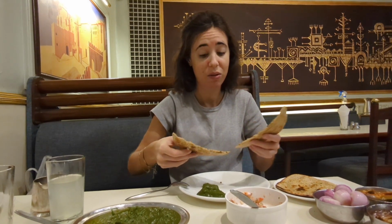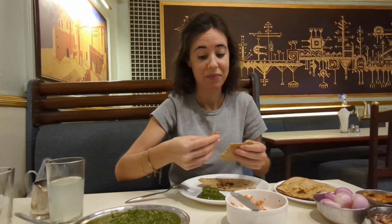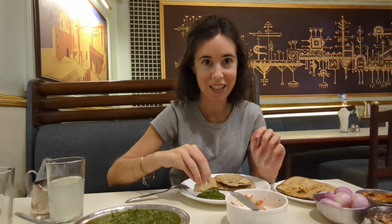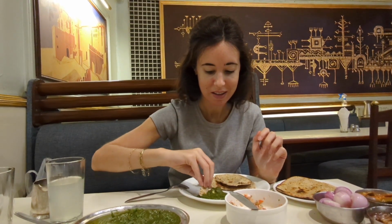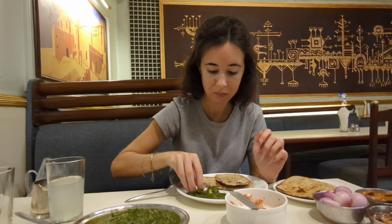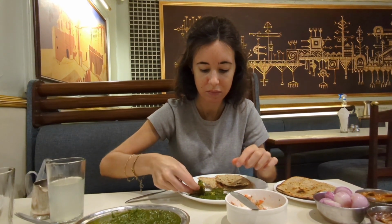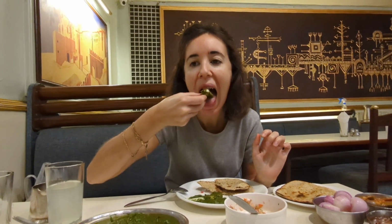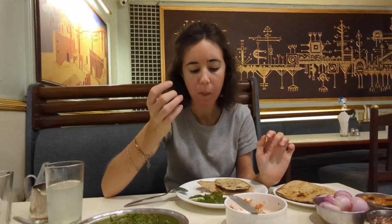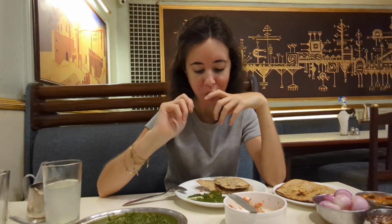Here we have a very good cooker. It doesn't have to show us what it is anymore. But, so let's try this crazy thing. And it looks very soft too. Amazing. This is very good. You can really feel the palak. The paneer is very soft.